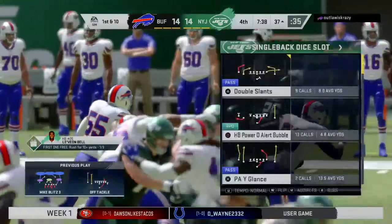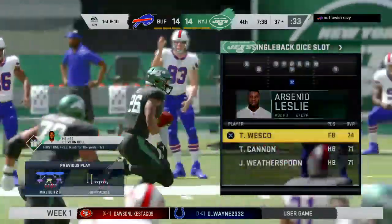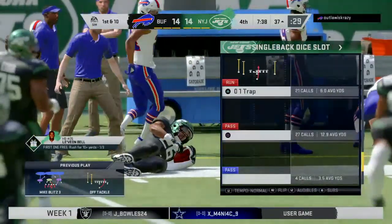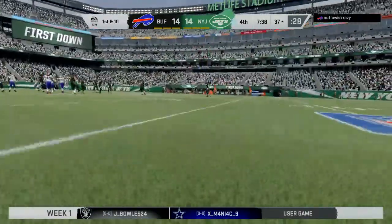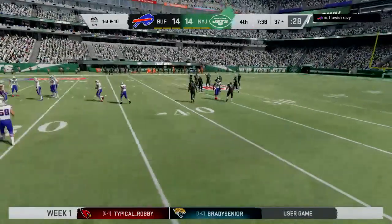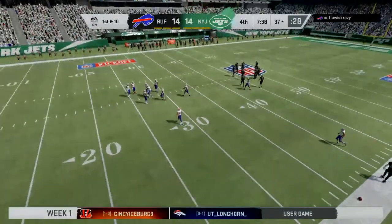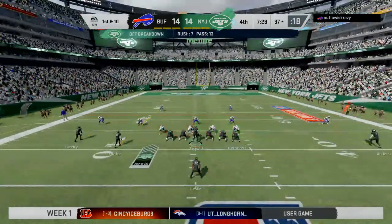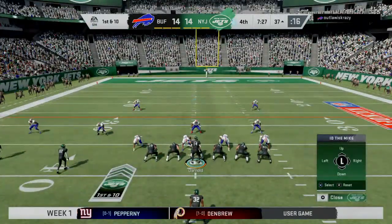Coming in, he really liked his chance of having a big year based on a terrific offseason. And runs like that on opening weekend show that he's right. Some good games going on in the early window. This might be the best of the bunch.